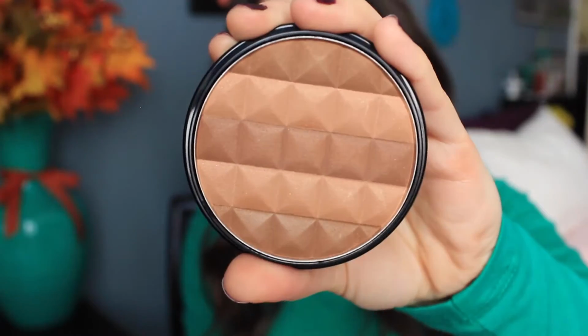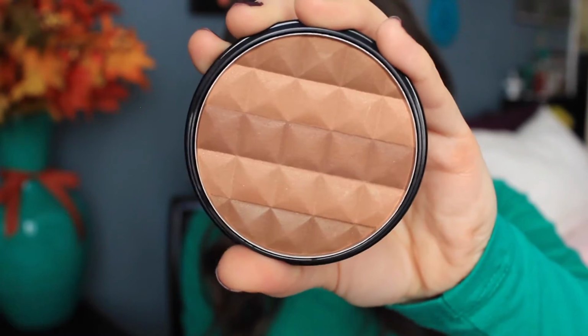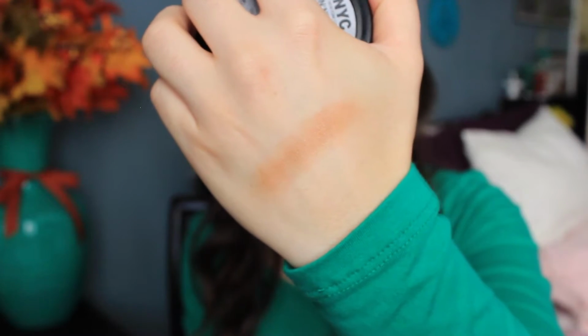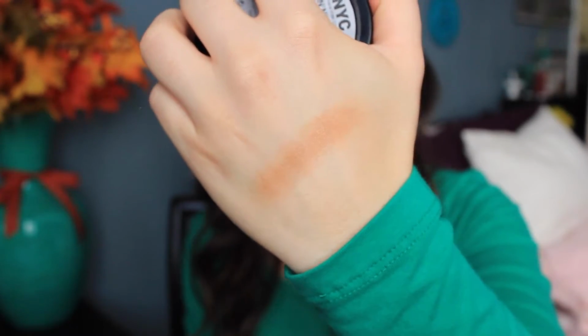On to another NYC bronzer. This one is in Montauk Bronze, and Blondie, or Casey Holmes here on YouTube, talks about it all the time, so she made me want to buy it. And this is just a really pretty bronzer. I really do like it. It does have a little bit of shimmer, but it doesn't transfer onto your face, which is nice because I don't like shimmer. And I use this the same way that I use the NYC Sunny Bronzer. I'll use my Eco Tools brush and just bronze up my face.